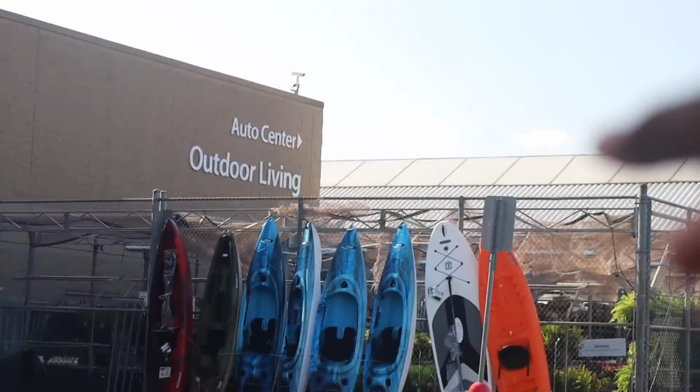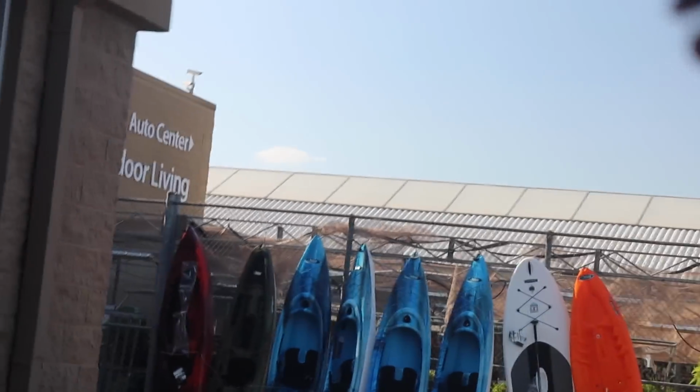Who remembers when we bought the kayak? They have some new ones. We're gonna have to come back and pick out a new one. I like that little paddle board or whatever right there.